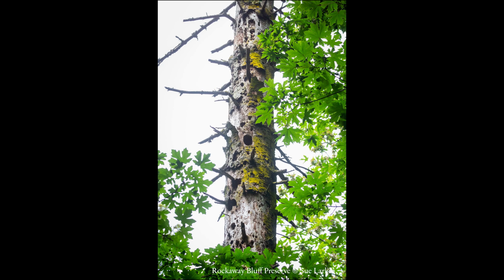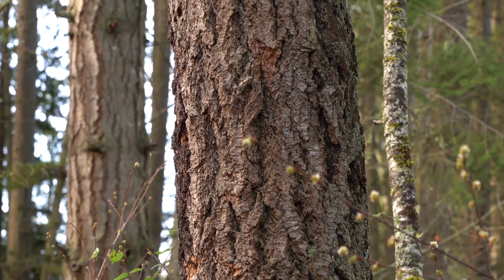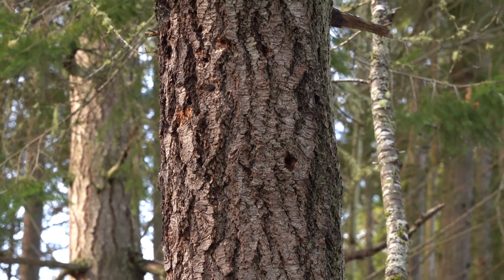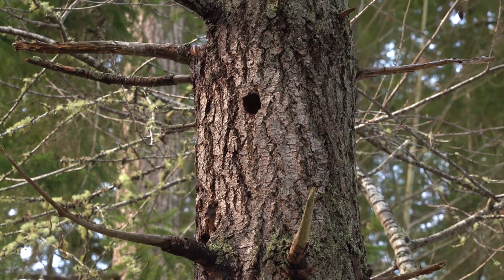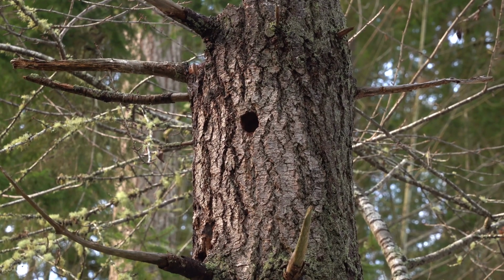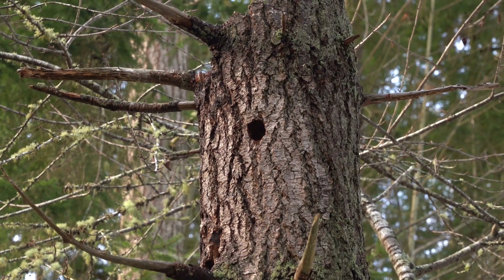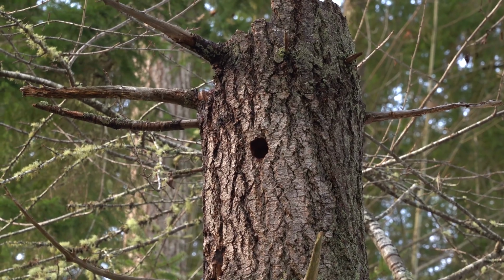And when they're done using them, they'll go make a new one, and other organisms live in these, including flying squirrels. I understand that on Bainbridge you have flying squirrels, Douglas squirrels, and small owls, saw-whet owls, that will use cavities. So this habitat feature right here is one of the best things you can have in your forest. So if you have them, protect them.